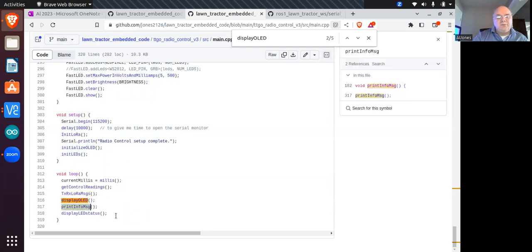I also still have a function in here to print some messages over, if I were to have this connected and able to putty into it. I still have that function in there more for debugging purposes. And then I've got 4 or 5 programmable LEDs on there, and a couple of them currently are used to display some status. So that's my main loop on my radio control.